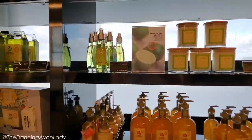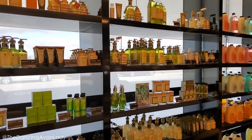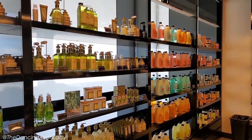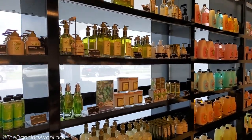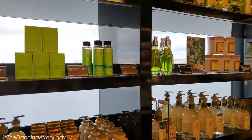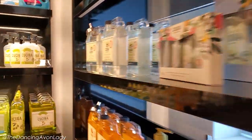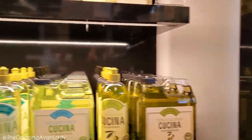The Cucina sells so well. To be honest with you, I have yet to meet someone that does not enjoy Cucina in any way. Exactly. No one has ever smelled it and went, I don't like it. Never met that person. Oh my God, it smells so good. I want it everywhere. And then these walls here are all of the house and cleaning products.